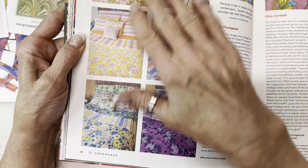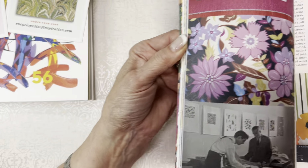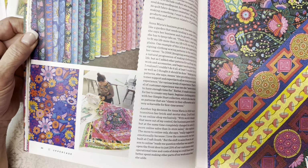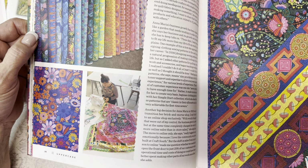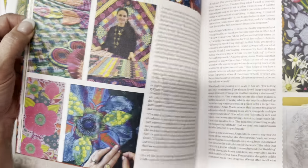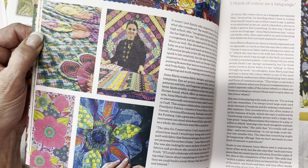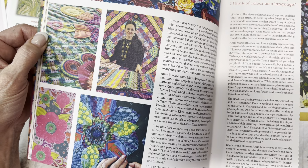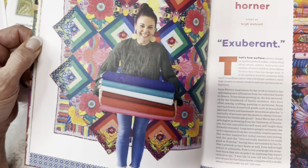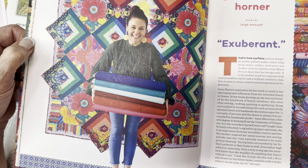There is no beige allowed in these homes. Okay, I don't know how long I've been here. Oh my goodness. Oh my goodness. Exuberant.